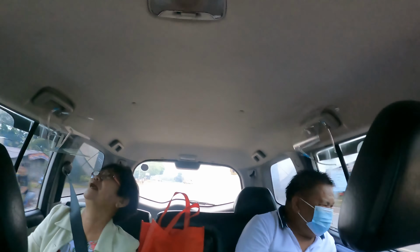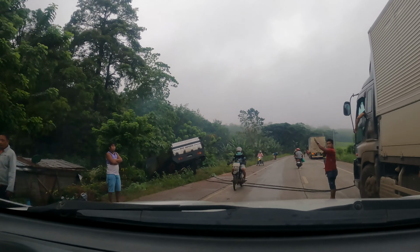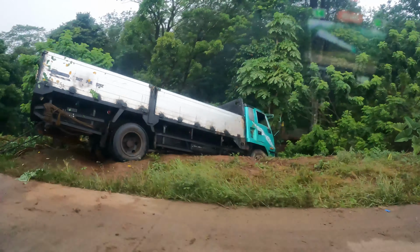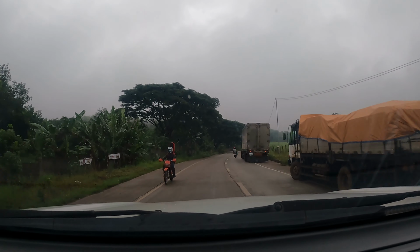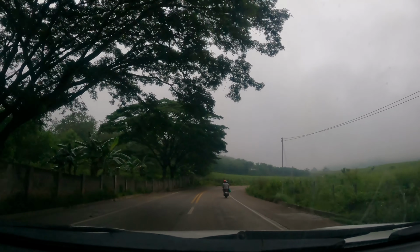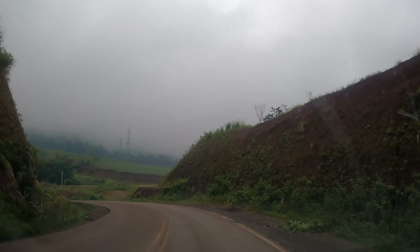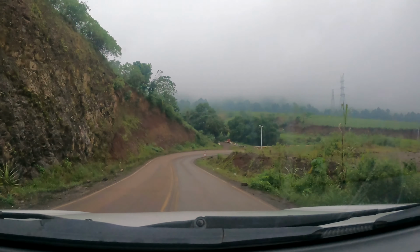It's a gloomy day. Guys, you see it's foggy out there. On the way to Cagayan de Oro, oops. Let me go. Sharp curve.